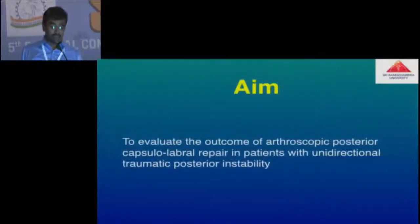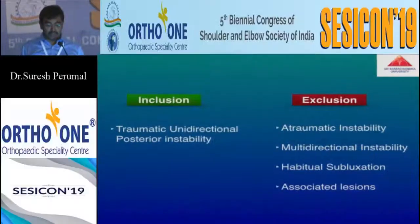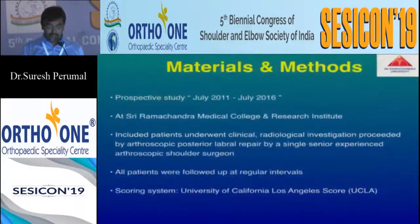So our aim is to evaluate the outcome of arthroscopic posterior capsulolabral repair in patients with unidirectional traumatic posterior instability. Our inclusion criteria were traumatic, unidirectional posterior instability. Our exclusion criteria were atraumatic instability, multidirectional instability, habitual subluxators, or any associated lesions.